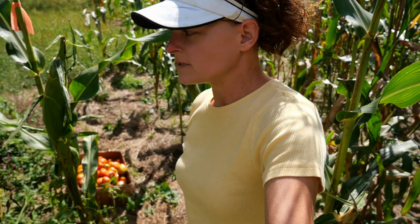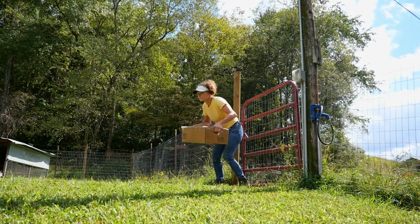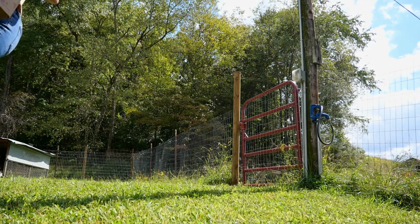That's all the tomatoes for today, and there's still quite a few out here, but I'm going to get these inside and process the ones that need to be taken care of right away.